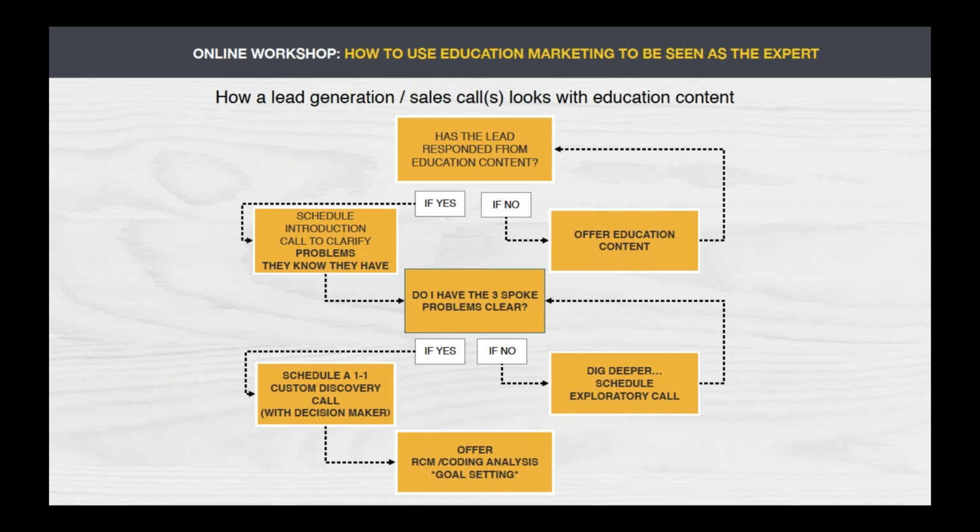Then I want to do the same thing. I get the office manager involved because she's got a higher level of awareness. I clarify what those 3 spoke problems are for her and help her paint the picture of a brighter future without those problems, to escalate her to the next phase, which is getting the decision maker, the doctor, on the phone for the custom discovery call. See how this works really well, and it's all still based off of this high value education content.